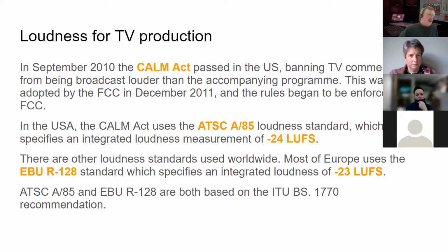But the most common one is that in September 2010, the CALM Act was passed in the US, and that banned TV commercials from being broadcast louder than the accompanying program. That was adopted in December 2011, and that's when it actually started to be enforced. So there was just over a year between them passing it and them actually starting to enforce it. During that time was when everyone had to go out and buy loudness meters in order to make sure that they were sticking with whatever the requirements were.